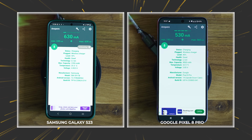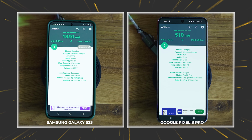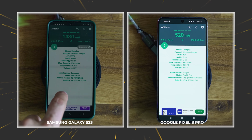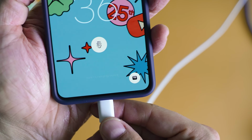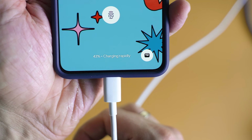Weirdly, Google also limits the wireless charging speeds unless you use their own proprietary charger. It's just a shame that the 7-year-old OnePlus 3, for instance, can recharge to full quicker than the Pixel 8 Pro. Some flagships already do a full recharge within less than 20 minutes. So yeah, dear Google, it's about time to do something about it.